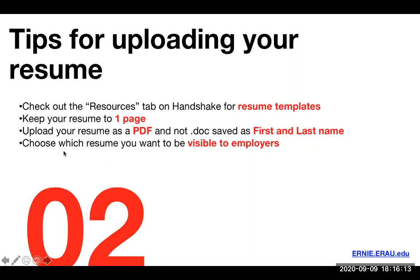If you've uploaded multiple resumes to the system, you need to go to your list of resumes in Handshake and checkbox the one that you want to be visible to employers. This is important because let's say you've only uploaded one resume to Handshake and it was to apply to Raytheon, and your resume says the objective of this resume is to apply to Raytheon, and then it goes out to every employer. That's not going to look good at all. So we want to make sure that we have a general resume that's visible to all employers and that you select the correct one.